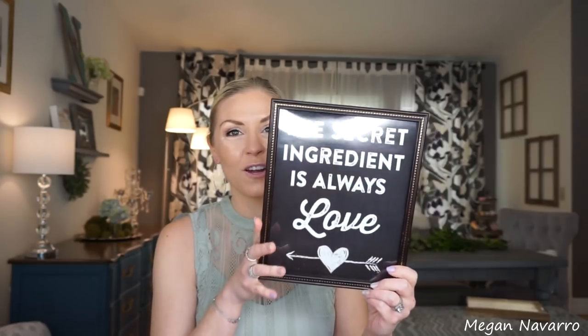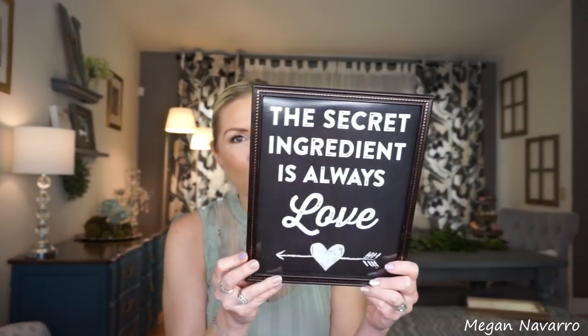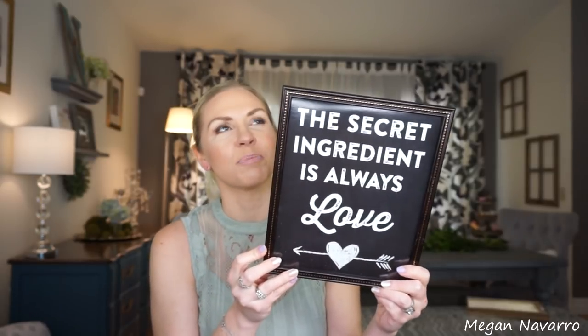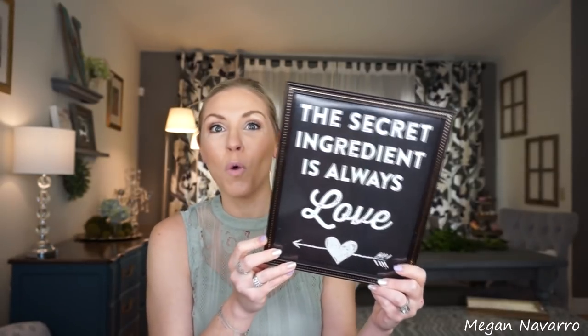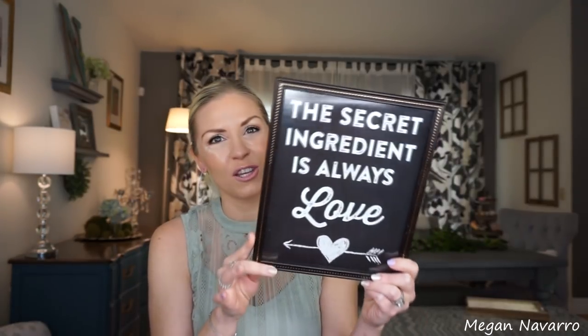The next one that I found for the baby shower was "the secret ingredient is always love." I thought this was perfect since obviously it takes love to make a baby. Well, it doesn't take love to make a baby, I guess, but people that want to have a baby, it takes some love. And so I thought this was cute for the shower.